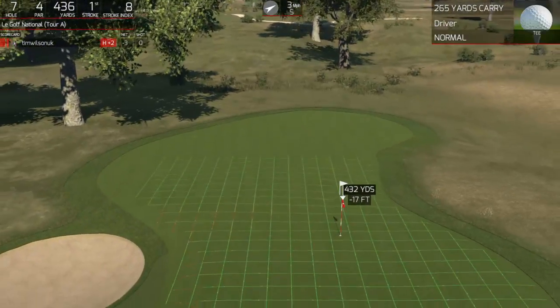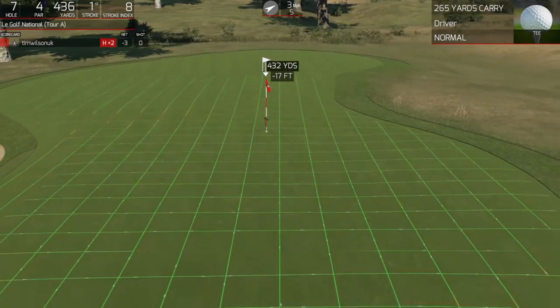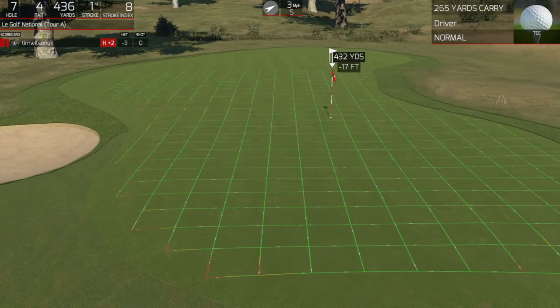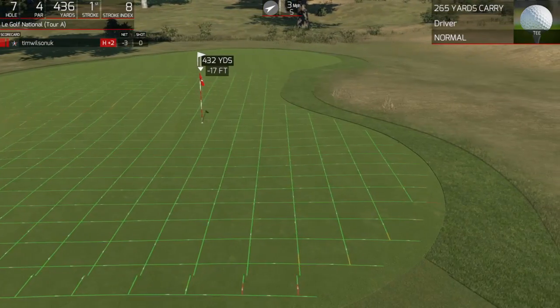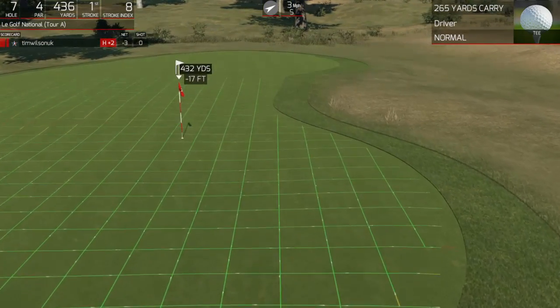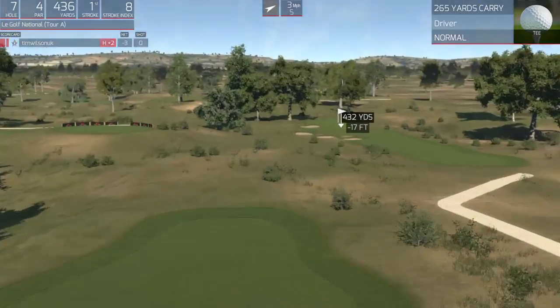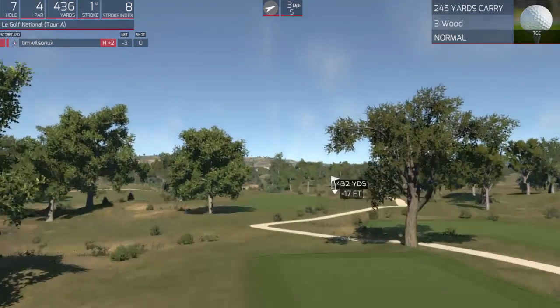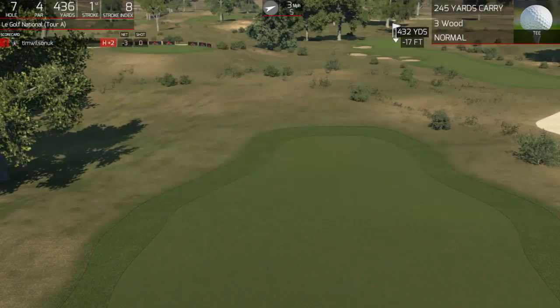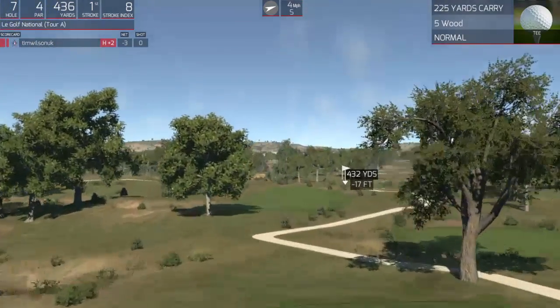A nice big green again, allows for a lot of different pin positions, and also a lot of variation playing in as well. If you're wayward, it's going to fall off the left here. If you play in here to the right, it is going to funnel down towards the flag. So another great hole. See, a driver is going to roll out of the fairway. I would hazard a guess that even a 3 wood is going to roll out of the fairway.